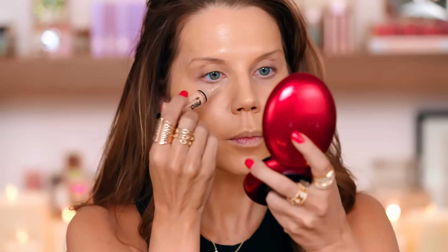I do wanna put on a little bit of concealer. This is so full coverage, it's almost making the face look one-dimensional right now because it did such a good job covering that I need to now balance and bring some shape back into it.